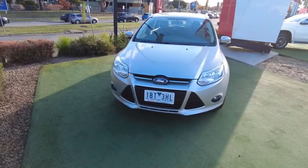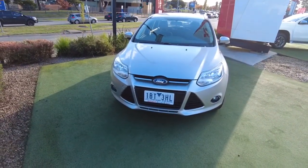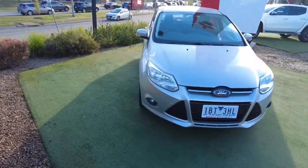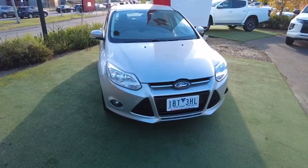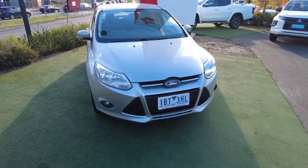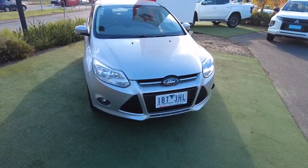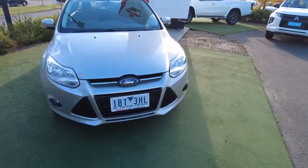Now this car has done approximately 72,000 kilometres, and it has a 4-cylinder 2-litre petrol engine, so it is pretty good, with approximately 6.6 litres per 100 kilometres in fuel economy, which is pretty handy if you're just looking for a little bit of a sedan, which is a good little run-around car itself.